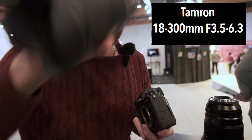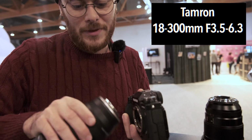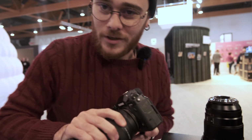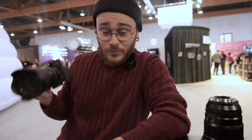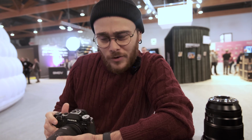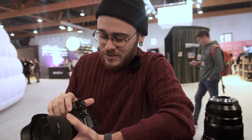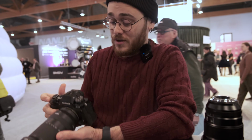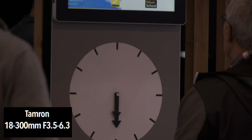Okay, we're moving into another realm. This is the 18 to 300. Ideally, you can still use this for vlogging or stuff, but you get a really super zoom. And I'm interested in the quality when you get to the 300. This is of course a variable aperture lens that goes from 3.5 to 6.3, and what you're seeing right now on the screen is 300 zoomed in at 6.3.